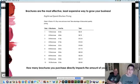Because if you just buy one pack of 10 brochures, they're 64 cents each. So $6.49 for one pack of 10 brochures. The more you buy, the less they are. So you get 10 packs, which is 100 brochures. That makes your individual price down to 25.8 cents per brochure, $25.80 for 100.